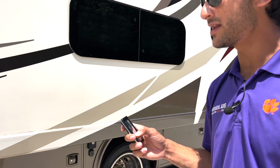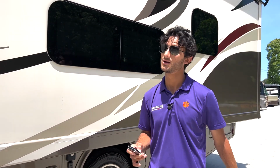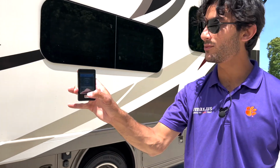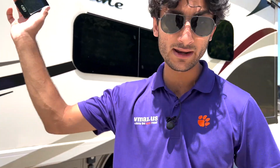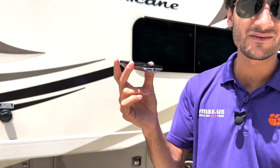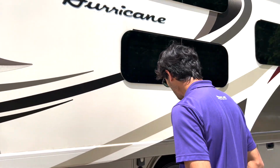Which is really nice because if you're in a tight situation, you've got a pole over here, you've got trees, which a lot of times happens, you can sit out here and do it while watching it. Same with the levelers, same with the generator, same with the awning, super nice. I believe there's also an app you can use, but you don't even need the app. That's what I like about this system, is instead of having you download some app they've made, you just have this, you know? Okay, so that's super nice.